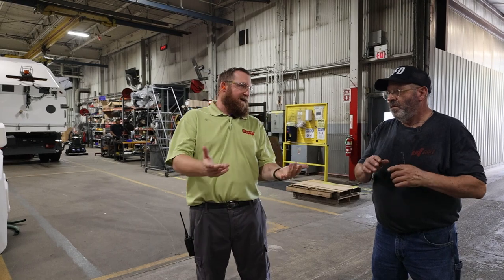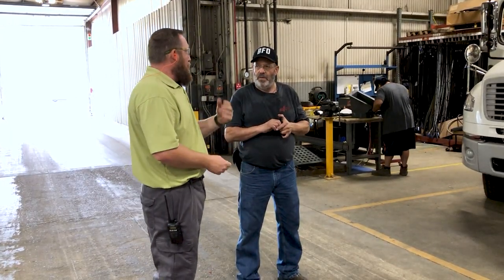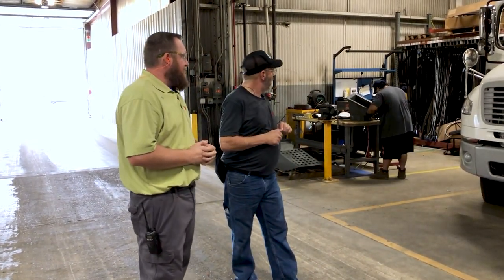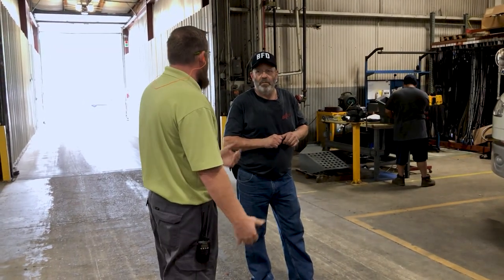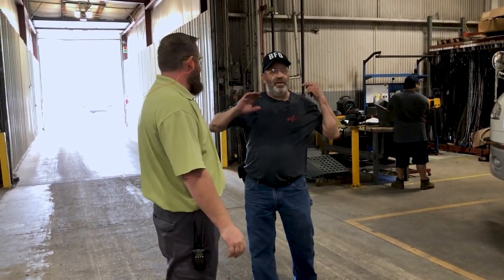So there's a couple different ways we can put an engine on the back of it to run the sweeper, or we can run it off of the engine from the actual chassis. That's been in the last couple of years that we've had that technology, and we're able to save customers money if they go with one of our sweepers that doesn't require an extra engine. That's probably a $10,000 savings on a trailer.